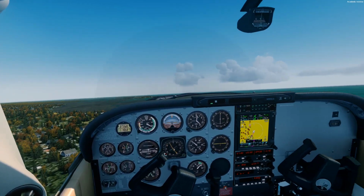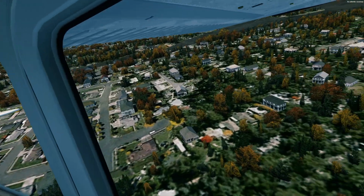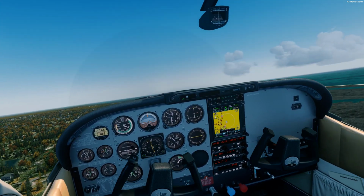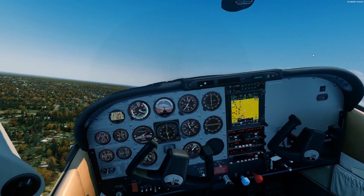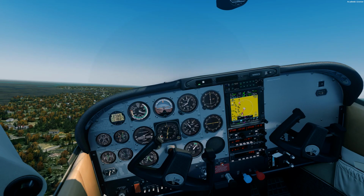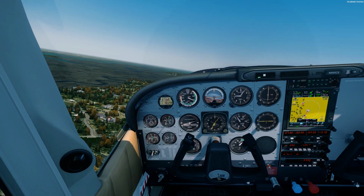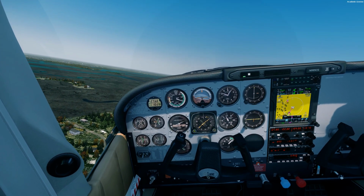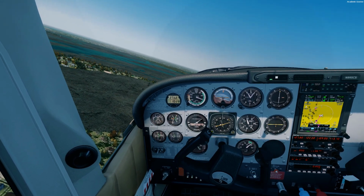As far as I remember from the chart, it's a left traffic pattern, so we will get into a left turn here and try to head towards our heading. Turn into Jacksonville Center. Hard to get a coordinated turn going here. That's quite bad. The wind is really pulling me to the side. Whoa, whoa, whoa.